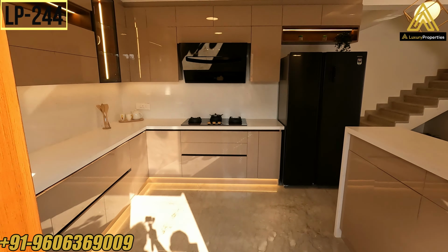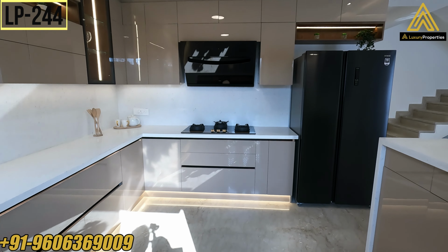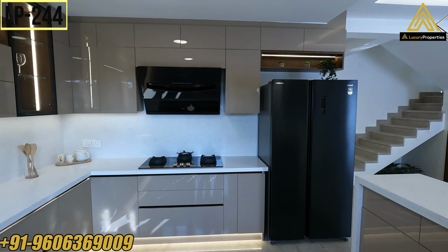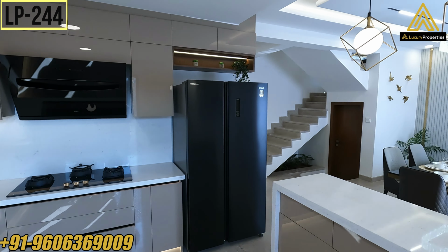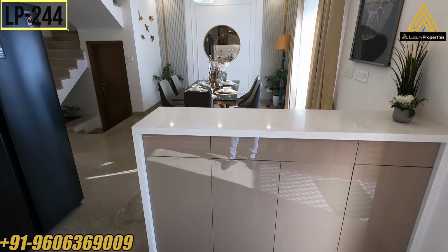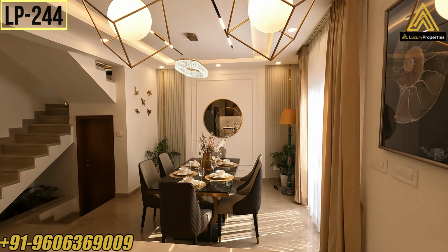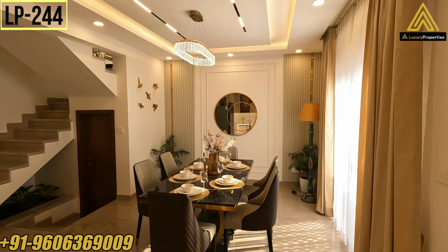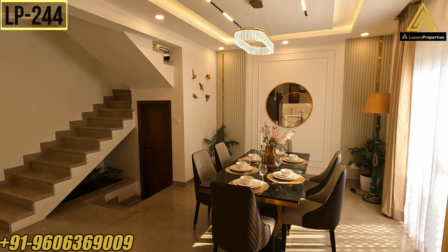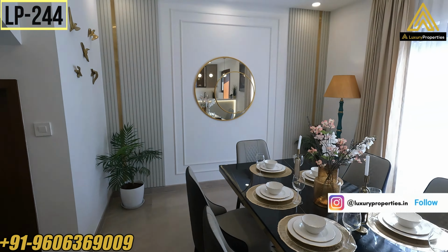So heading back into the kitchen, that's a completely done up kitchen. That's your chimney and your hob. You have a double door fridge here. You have a breakfast counter on one end of the kitchen, and that's your dining. The spaces in this living area and the dining and the kitchen are quite neatly segregated and well defined.